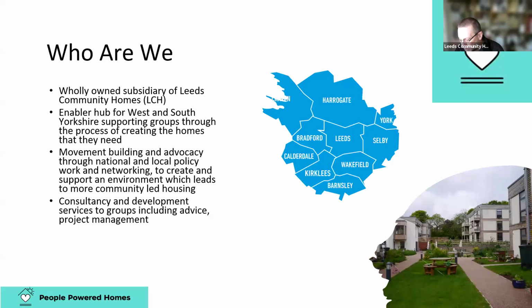We are now funded directly by West Yorkshire Combined Authority as well, in terms of trying to support and encourage community-led housing. We do that through working directly with groups at all different stages. Groups can be individuals, groups of people, or community organisations. We also work on building the sector, the movement of community-led housing, to help change policies and make people more aware about what we're trying to do.